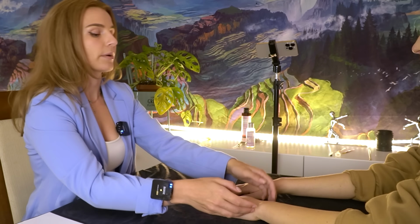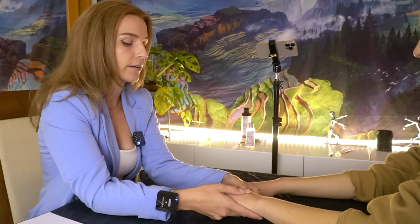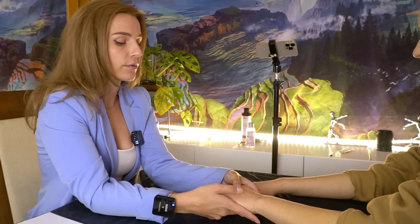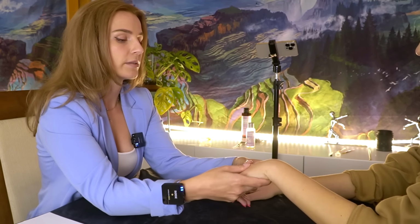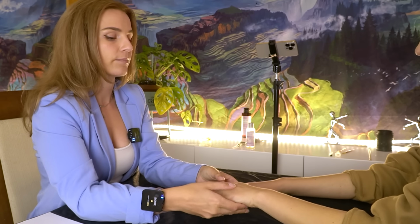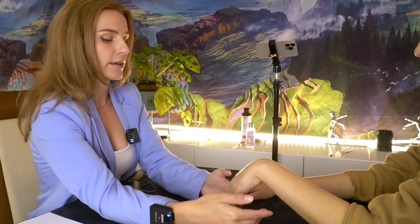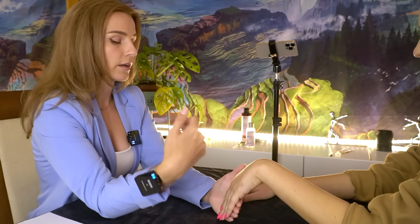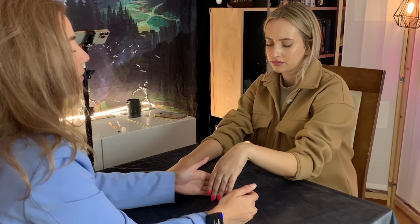Okay, so I will just grab the hand and I will be palpating right here all over the hand. Tell me if you feel any pain. Not really, no. Okay, I will just move the wrist. Any pain? If I go up into the flexion, any pain? Okay. Can you hold your hand like this, and I will just again push to me, and you will try to resist. Okay. Okay, now to the other side.